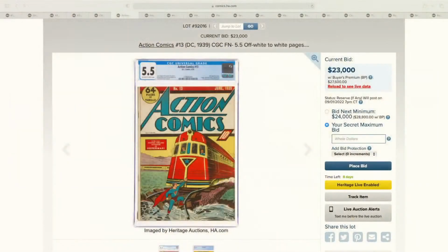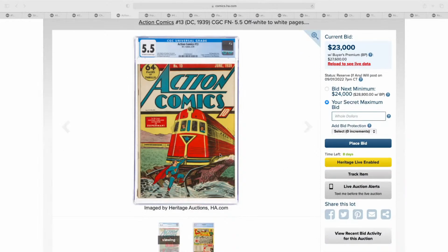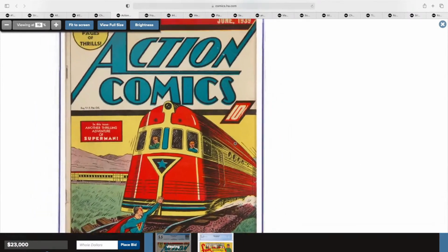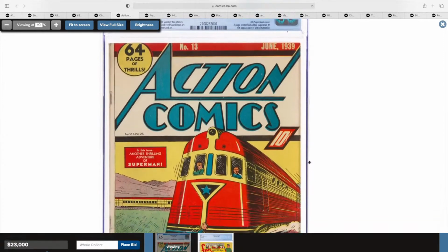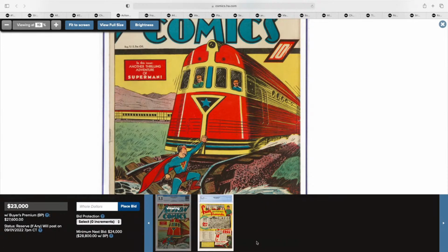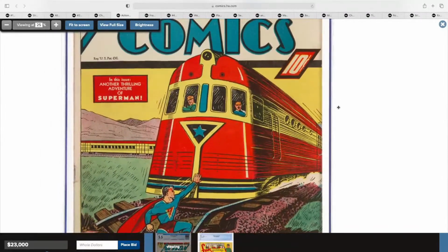The Action 13 is only the second blue label copy we have had in the last 4 years. Let me explain how rare that is. It's beyond belief. This is only the fourth Superman cover. It's the most classic. He's stopping a train, and that had never been conceived of prior to this. So if this book doesn't whet your appetite for Superman, not much will, because this book has it all.